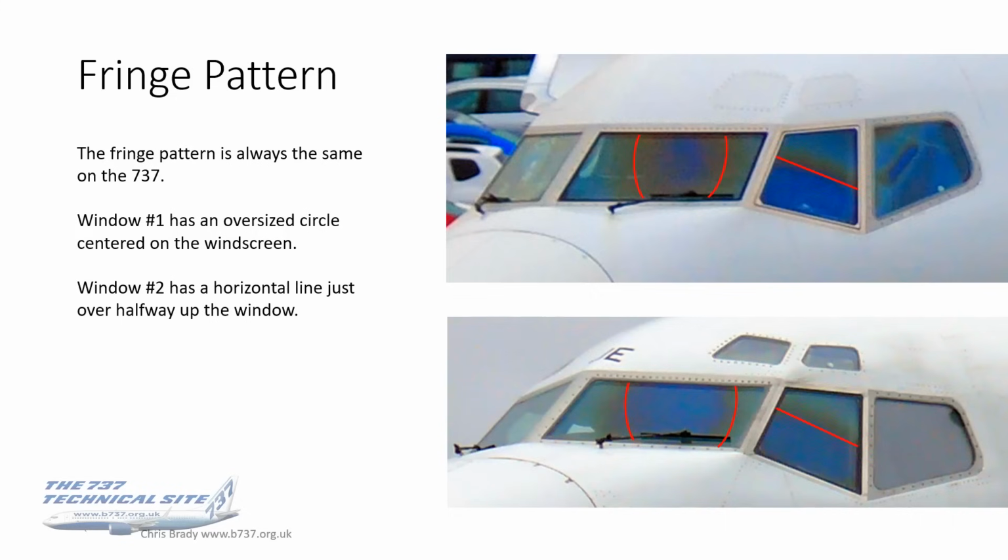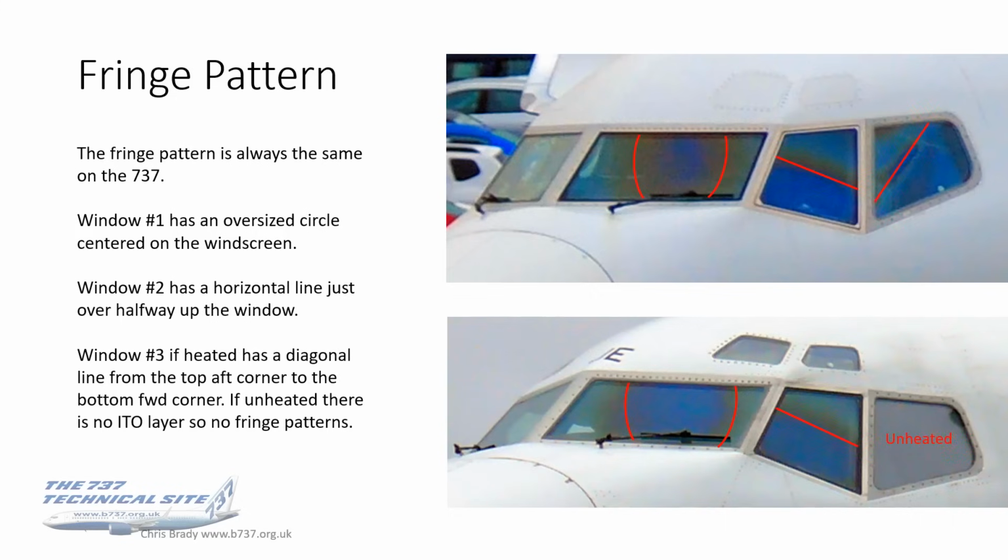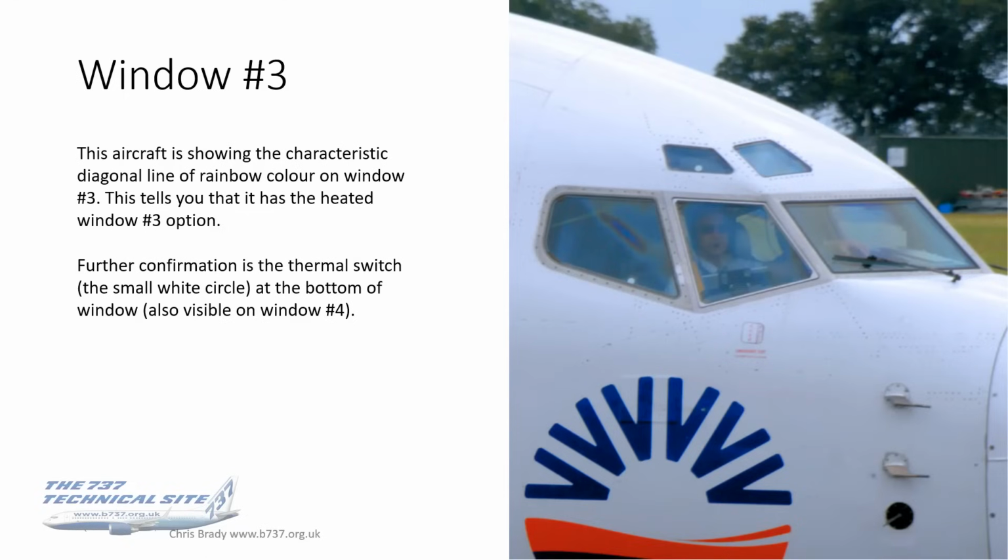Window 2 has always got a horizontal line just over halfway up the window, and window 3, when heated, so the unheated ones you can see don't have the fringe pattern, but when heated it's got a diagonal line that runs from the top half corner to the bottom forward corner. It's always the same pattern, so next time you're doing your walk around, have a look.